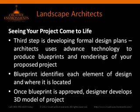The third step in the process is developing the formal design plans. Experienced landscape architects will use advanced technology to produce blueprints and renderings of your proposed project. You can see what your outdoor environment will look like even before you put a shovel to the ground. The blueprint identifies each element of your design and where it will be located. Every detail is represented in an easy-to-read layout.